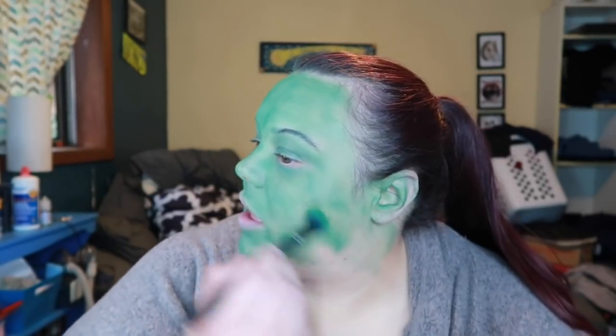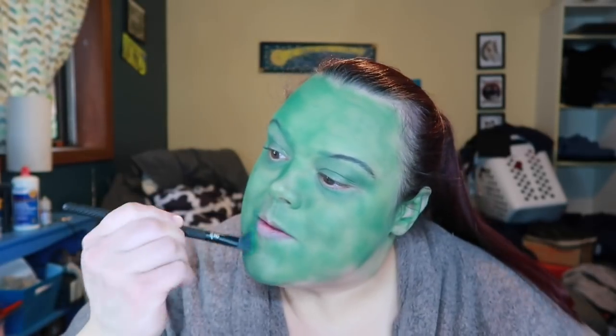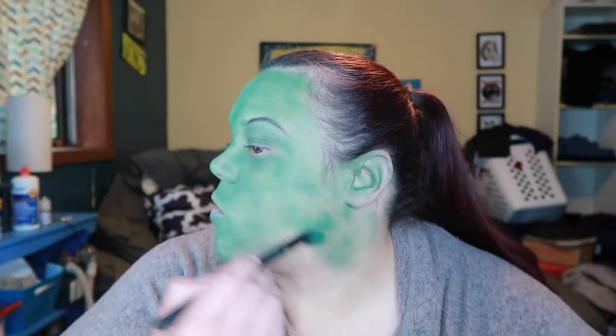This isn't a palette I use a lot, so I'm okay with kind of using it up. I think this is turning out okay. It's pretty splotchy, but like I said, we're gonna go in and kind of contour and stuff, so it was at this point that she questioned what the hell she was doing and just hoped that things worked out in her favor.